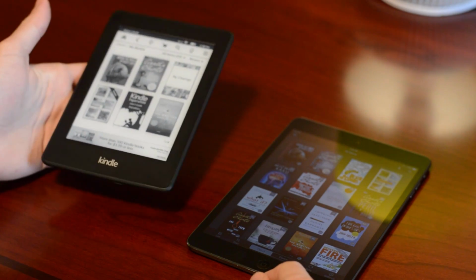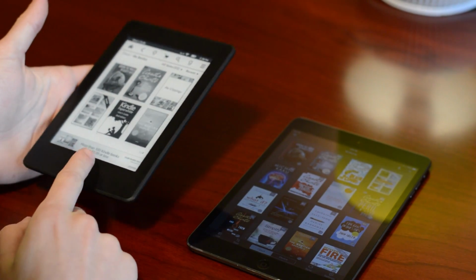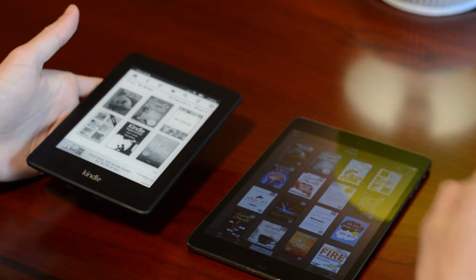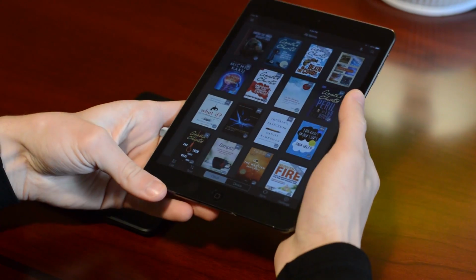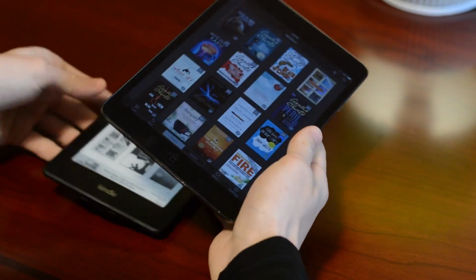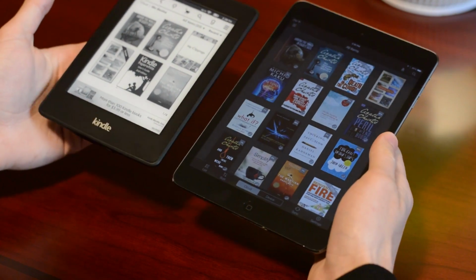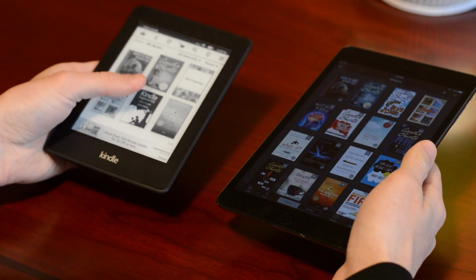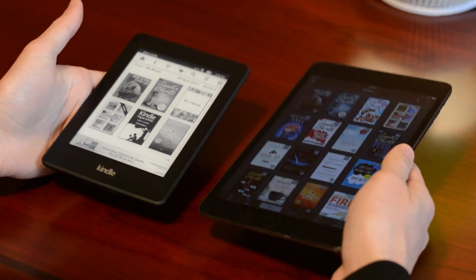I also would like to talk about the displays on these two devices. So the Kindle Paperwhite has a PPI density of 212, so 212 pixels per inch. The iPad mini with Retina display, though, has 326 pixels per inch. So this has a higher pixel density. And also you'll notice that the iPad has a color display, obviously, and while the Kindle Paperwhite has a black and white display, which can display many different shades of gray, so that's really nice.